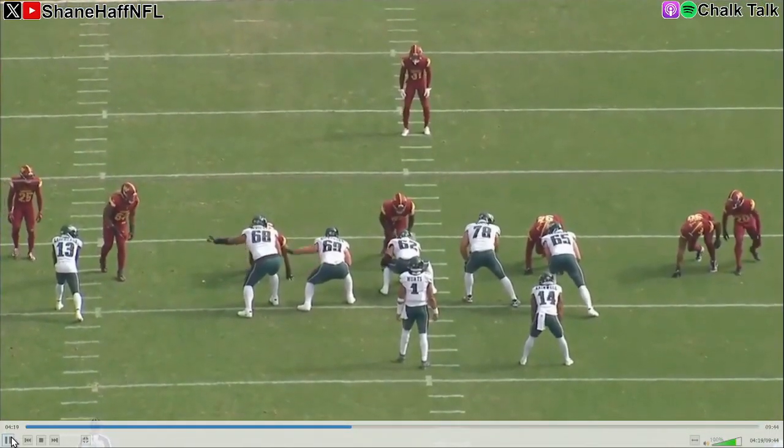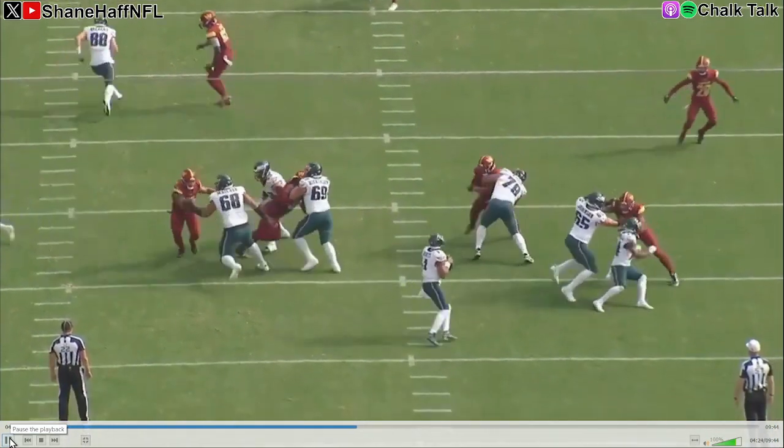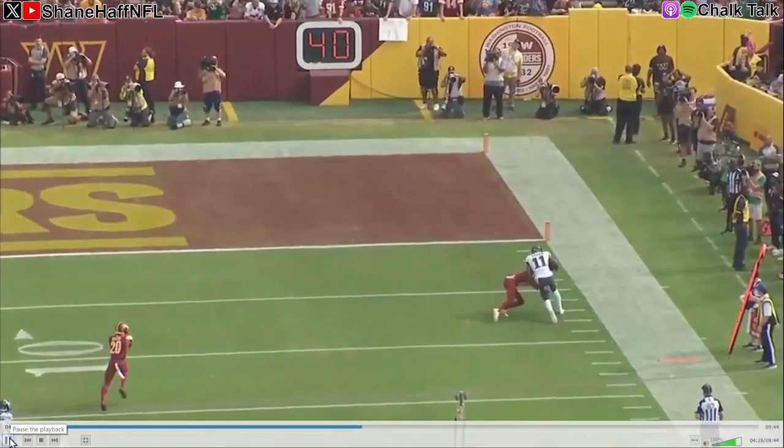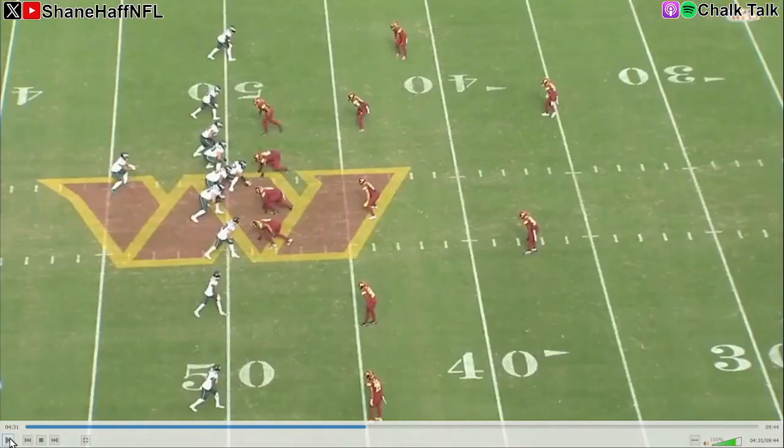Emmanuel Forbes is going to have nightmares about A.J. Brown. Little scary moment here at the top of this drop. Hurts' knee kind of buckles. Not sure what that's about. Hopefully just poor footing and not the knee giving out. But he's able to recover off of that and throws a strike to A.J. Brown to move the chains.